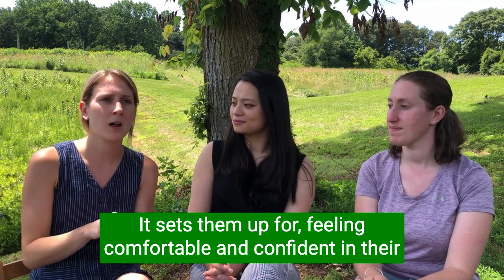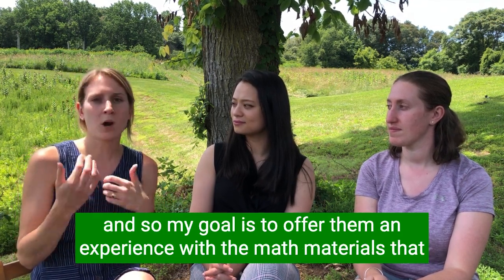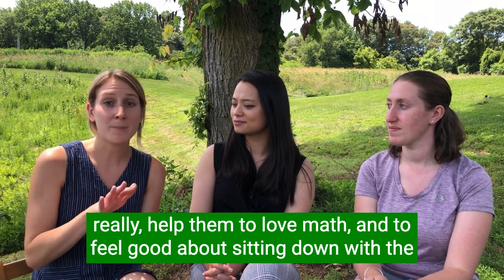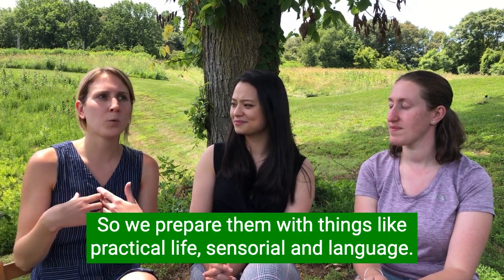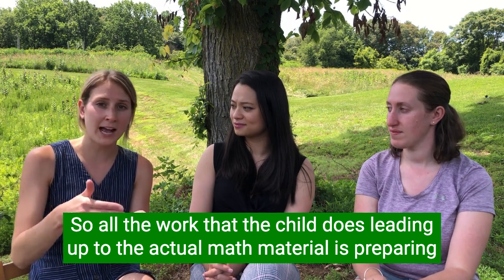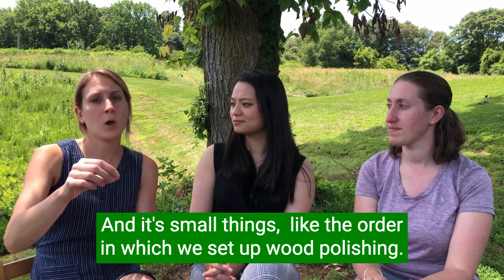It sets them up for feeling comfortable and confident in their math skills, which not everybody has. And so my goal is to offer them an experience with the math materials that really help them to love math and to feel good about sitting down with the math work and doing it independently. So we prepare them with things like practical life, sensorial, and language. So all the work that the child does leading up to the actual math material is preparing them for that mathematical work. And it's small things like the order in which we set up wood polishing.